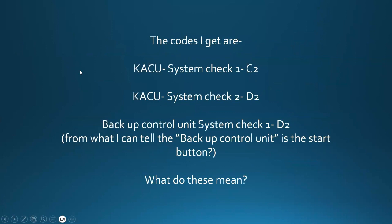Okay. Now, I did mention that there's three of these. Two of these are related directly to the keyless access control unit: there's a system check one, a system check two, and then there's a backup control unit, which I am not 100% sure about, but everything I could find says the backup control unit is the button on the dash. Again, it shows it on the diagram. It has a little integrated chip inside of it, and it communicates with the keyless access control module. It has physical switches too, but it also has some communication lines between it and the keyless access control unit.